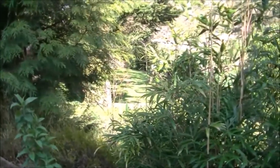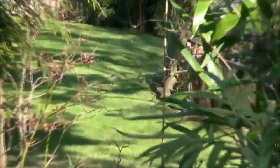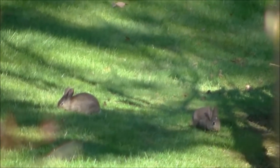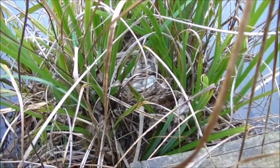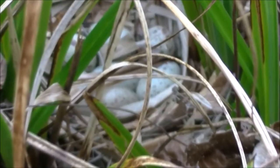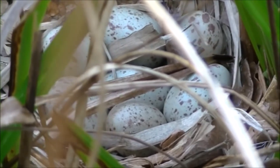Now, looking from the pond down into the garden, I can see a couple of young rabbits down there. Hopefully I'll be able to keep it quite steady. There you go. Two little rabbits destroying my grass. Well, there's a nice surprise. Just come around the side of my pond and a water hen's got off this nest that I hadn't even realised was there. And it's full of eggs. I think there's a good 7 or 8 eggs in there.